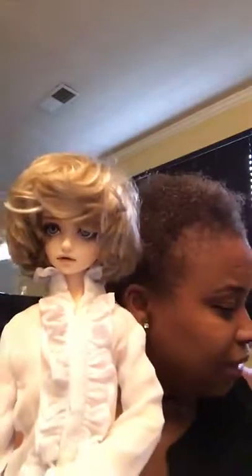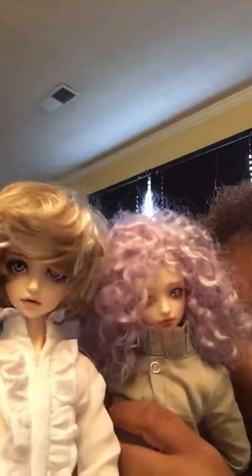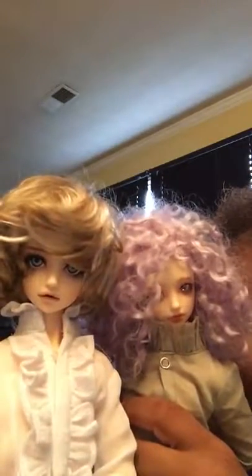Lee is the same sculpt as Remy, but he has a company face up. And the company face up is actually very nice as well. So they have the same face, or same head sculpt, but they're completely different face ups. So I think that they look similar-ish, but not like twins.